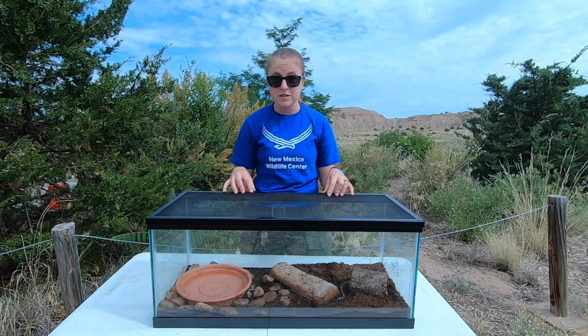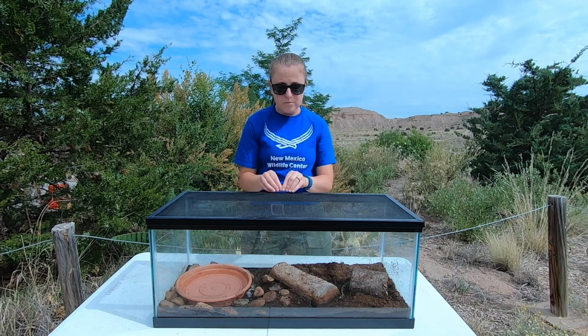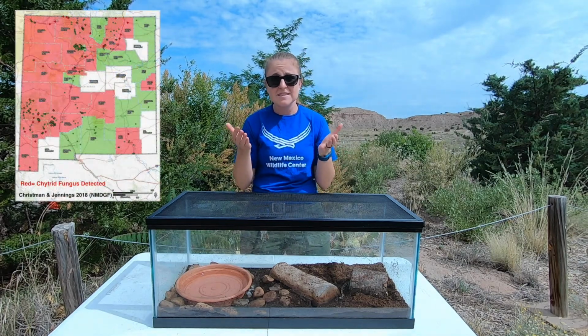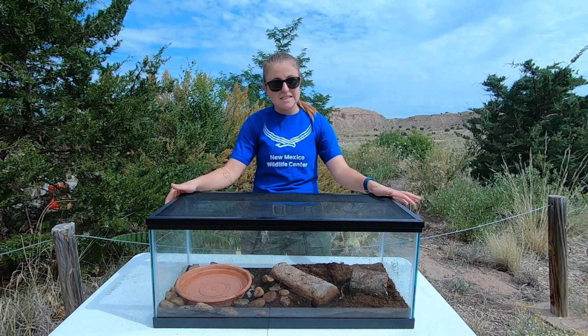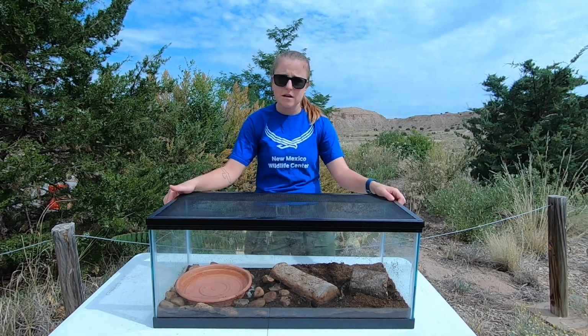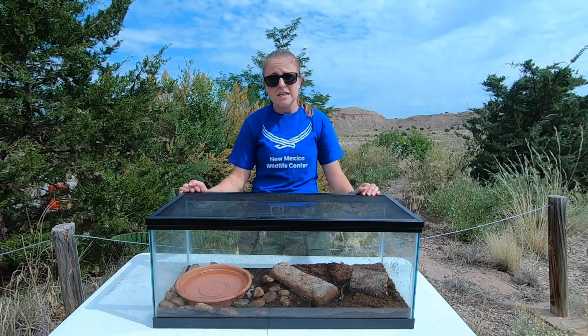Now, this is really important to us in New Mexico because New Mexico was one of the states in the United States that has been affected by the Chytrid fungus disease since the beginning. There's descriptions of this disease from the 1980s in New Mexico. There's a couple species of amphibians here that are declining, likely because of this disease.